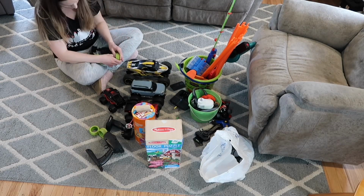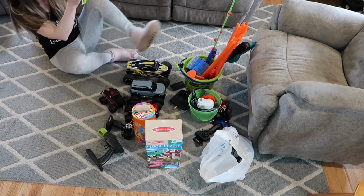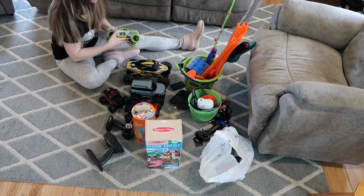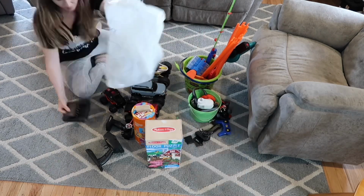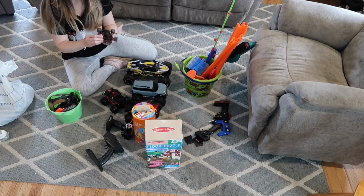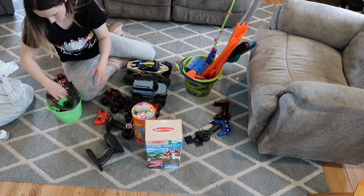Wade and I had to spend some time trying to figure out which remotes went to which vehicle, and so that took a little bit more time than I had planned on, but we are just going to declutter this mess as best as we can, and we are going to get it all put away.